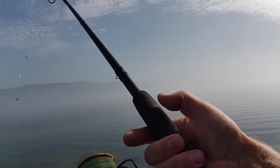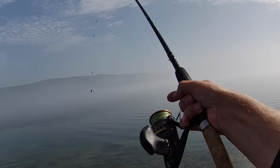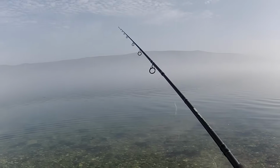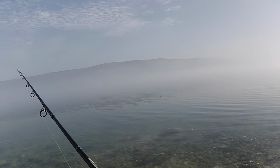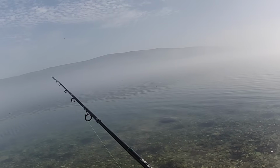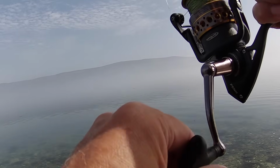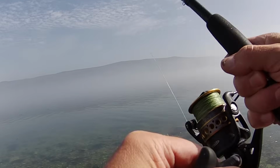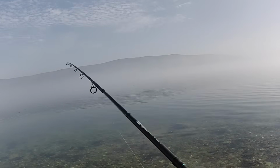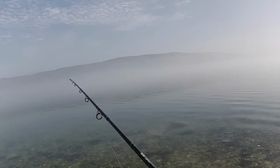So I've just got my line in my finger, ready to cast. I pick my target, which is in between some floating weed, and I cast as far as that weight will allow me to cast. I'm going to let that sink for about 6 seconds, something like that, and then all I'm doing is just winding and jigging. So I'm nowhere near the bottom at the moment. I'm just searching the area out, trying to find the fish, hopefully.